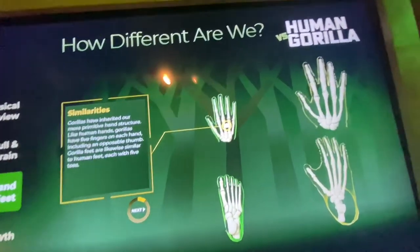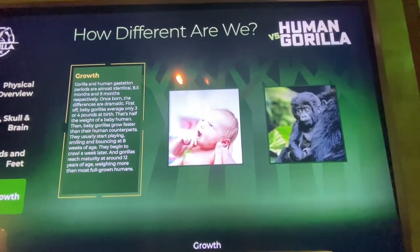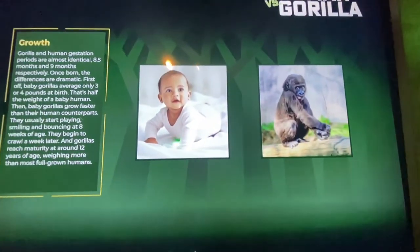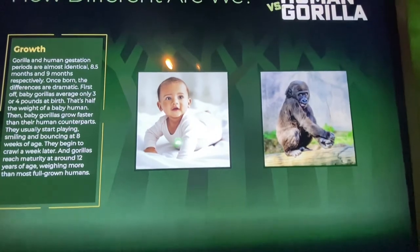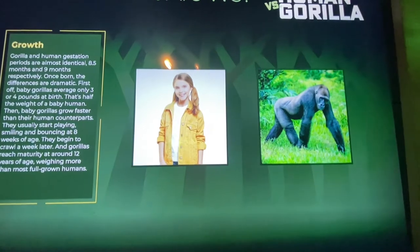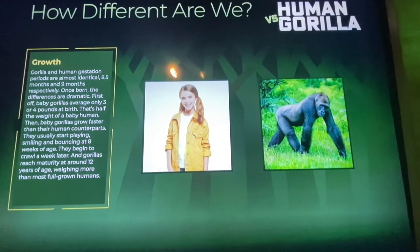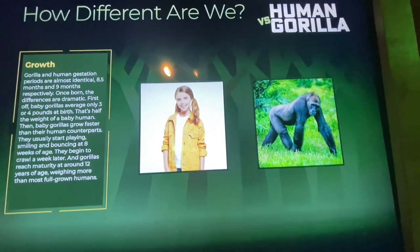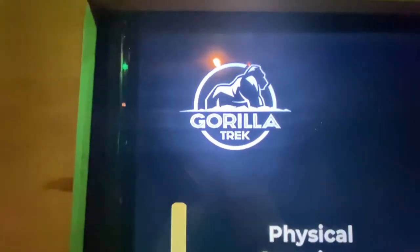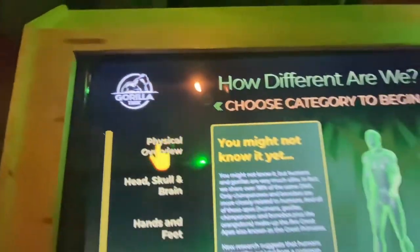And we saw the hand one. And let's check out the growth. You can see here gorillas and humans, again, the 8.5 months. You see a little bit of the differences here in the growth. As they get a little older, just like we get a little older, kind of similar here. As we are checking out the Gorilla Trek exhibit here at the Milwaukee County Zoo, and it just opened today, and we are here for the grand opening.